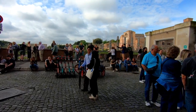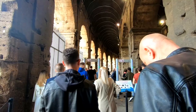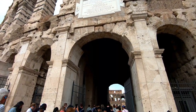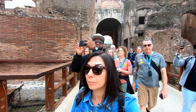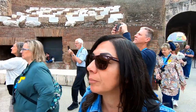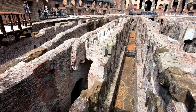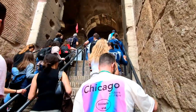Everybody standing around here has a sticker on their shirt, and basically we all skipped the line. So we have to go through security at the entrance of the Colosseum. Mom, my mom's over there. Mom, Imelda! Okay, now we're heading up to the first level of the Colosseum.